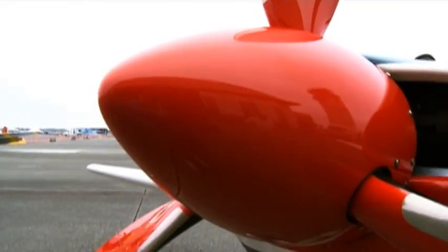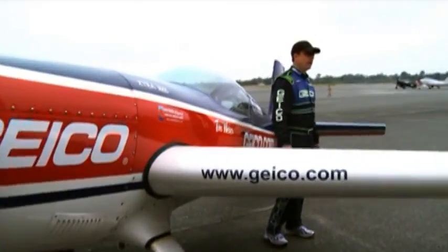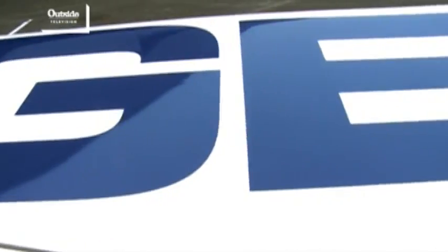It's a composite airplane, so the airplane's built from a variety of different materials. It's capable of doing plus and minus 10 Gs. It's certified for plus and minus 10 Gs, and to my knowledge, it's the only airplane in the world that's certified for plus or minus 10 Gs. The wing has been tested to over 20 Gs.